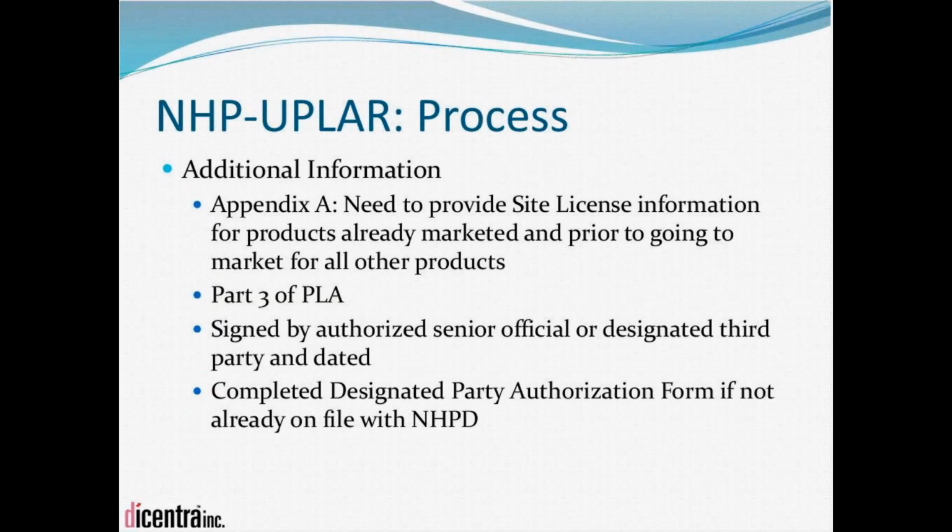There is some additional information that's required. Section 5 of UPLAR clarifies the need to submit site licensing information before going to market. So if you have a product that's already on the market, you're requesting an exemption number for it, you must at the same time identify the site licensing information for that product. This would involve completing Part 3 of the product license application form, which gives the name of the company, their contact information, the activities that they're conducting, whether it's packaging, labeling, importing, or manufacturing, and the applicable site license numbers.